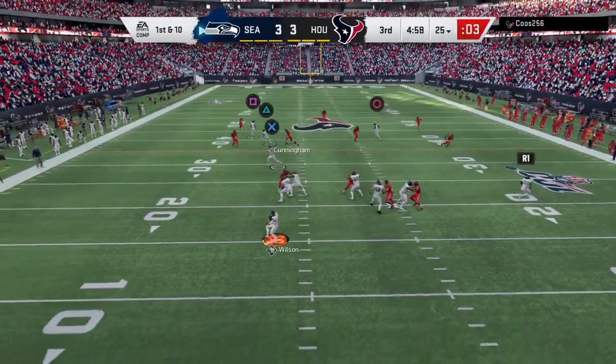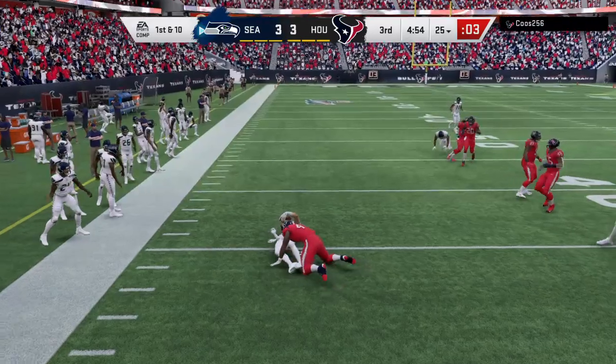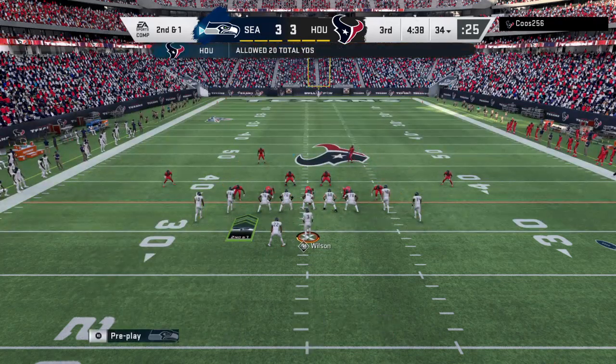Now Wilson on first down. To his left. Open man is Jacob Hollister. And he's going to get a good gain of 9 here up to the 34. Maybe a good spot to take a shot. Here's second and a yard from the 34.